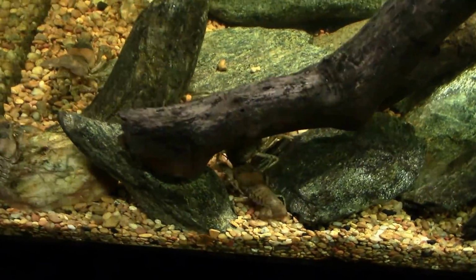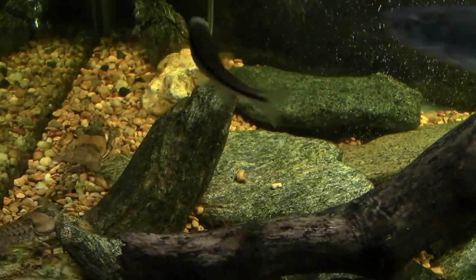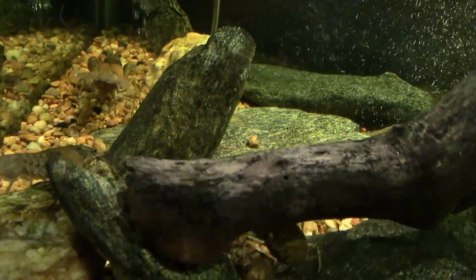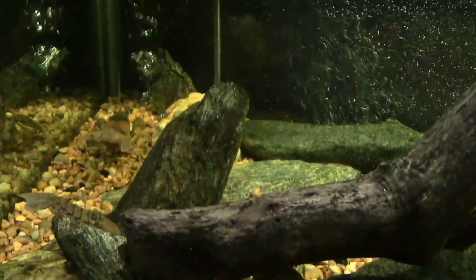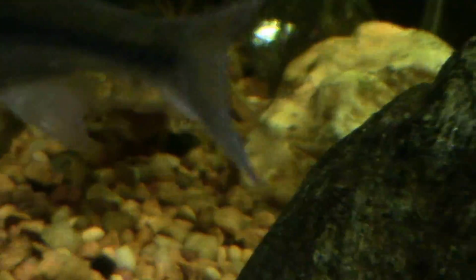It's interesting the way this one in the back over here is walking with its tail up like that. I noticed it was like that in the bucket too. I'm wondering if it's not a female with berries, but I don't see any berries.